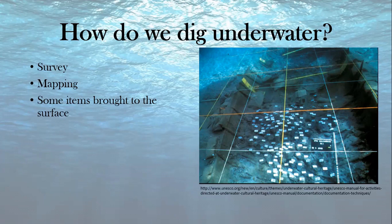So the photo I used here shows you a method that underwater archaeologists have adapted from terrestrial archaeology. We use string in order to lay out a unit where we will be digging. Here, they can build a grid either underwater or sometimes on the surface, and then transport it down and lay it across a certain section of the site. This is so we can more easily record information and how it's related to each other spatially.